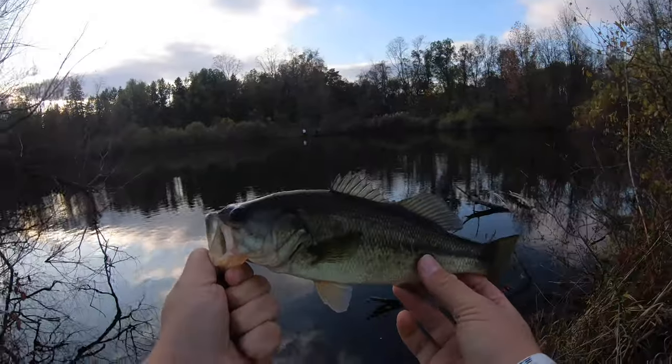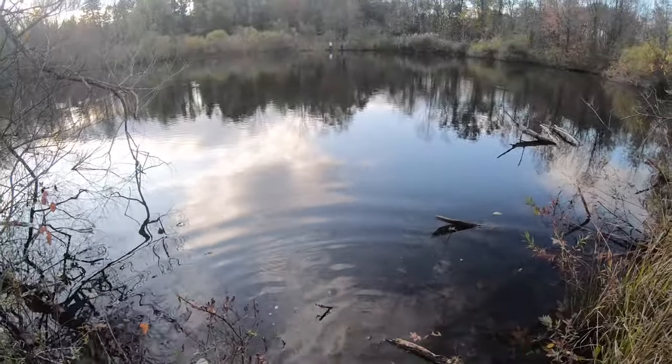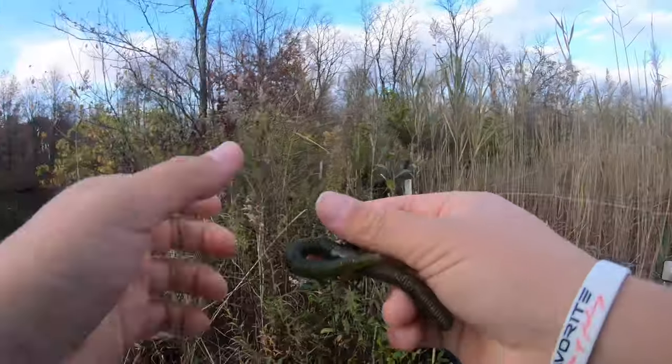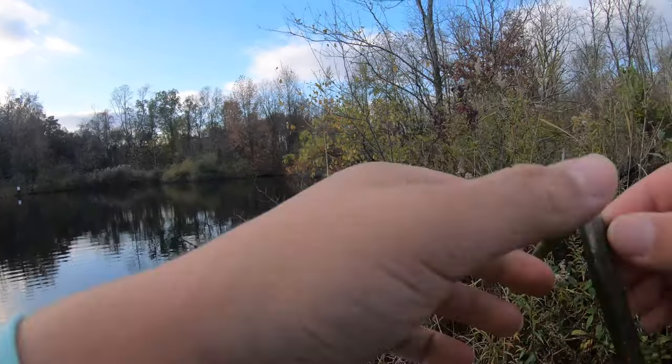All right, there we go, guys. Beautiful little fish. We're going to get a little release. Hey, bye-bye, fishy. I don't know where he went off, but he's gone. Oh, wait. There he is. He was kind of running with it in its mouth, and he was about to go in that brush pile over there. That would have not been good.